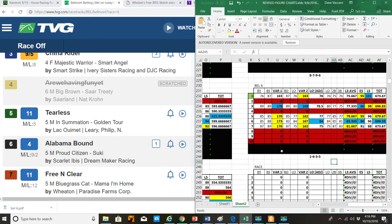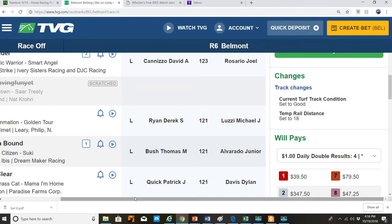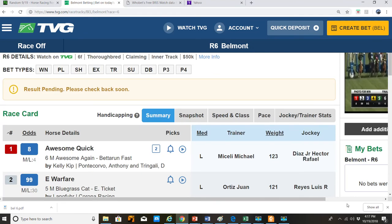But again, the 10 horse, I had the 10 eliminated. And the 10 ran a good race. The 1 horse did not run its race because it didn't get out. In fact, it broke last out of the gate. Almost fell to his face. But 6-5 would have been a nice exacta. 5 going off at 11-1, 6 at 4-1. So until next time on Follow the Figures, happy handicapping.